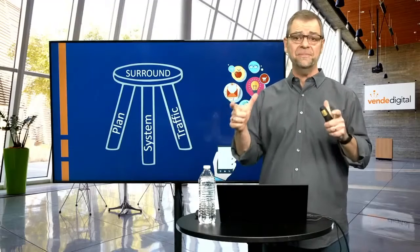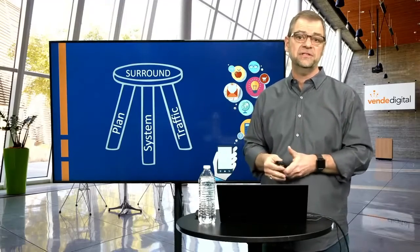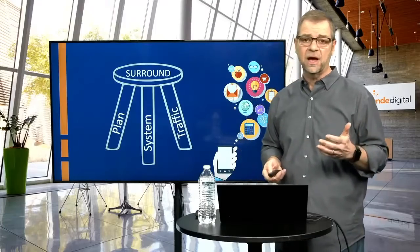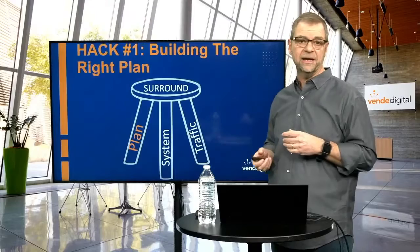Two legs on a three-legged stool doesn't work. And so if we're going to implement a digital surround, we need to have a good plan, we need to have good systems, and we need to have good traffic to make that work. So the first thing we're going to do is really just look at planning.